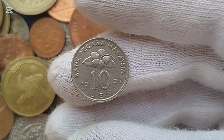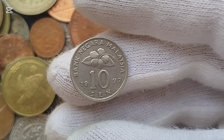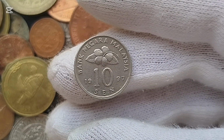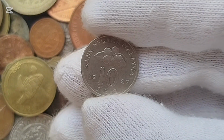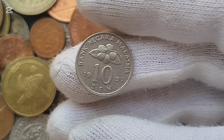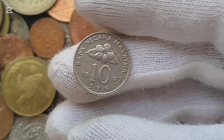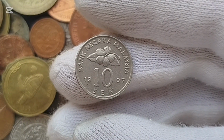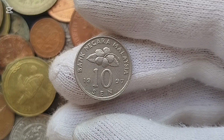Rarity and collector value. Despite its common status, the 1997 10-sen coin holds collector value when found in uncirculated or proof condition. Coins graded MS 65 or higher are particularly sought after by serious collectors. In Malaysia, collectors often prize coins with minting errors, such as off-center strikes or double images, and if such variants exist for this coin, they can fetch significantly higher prices.